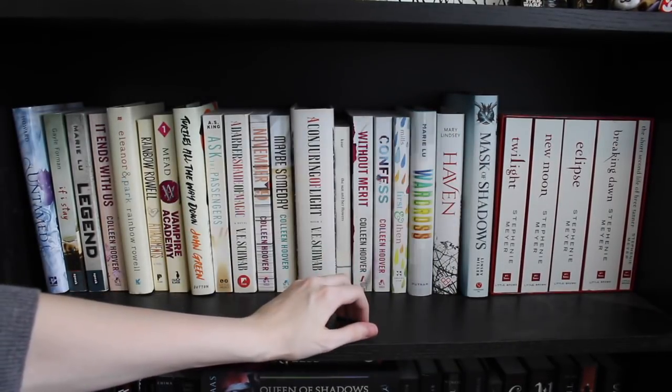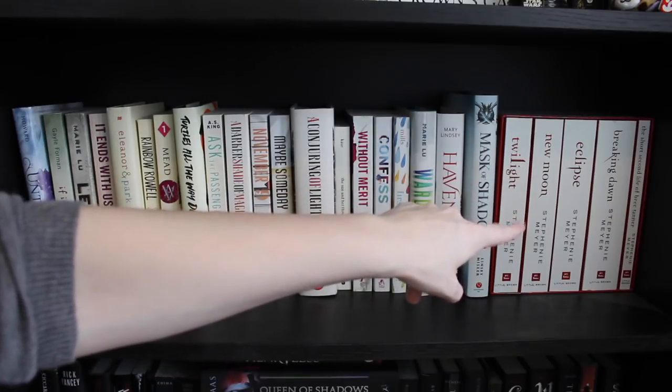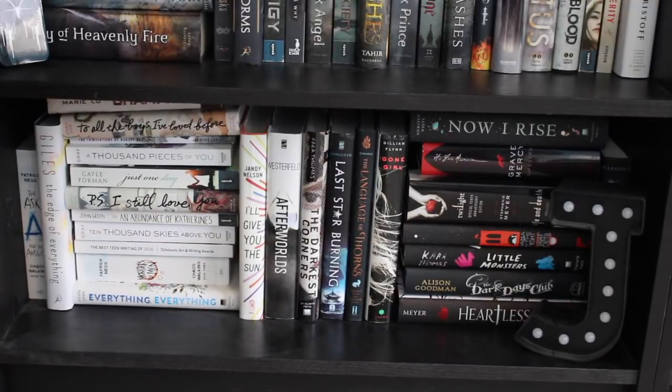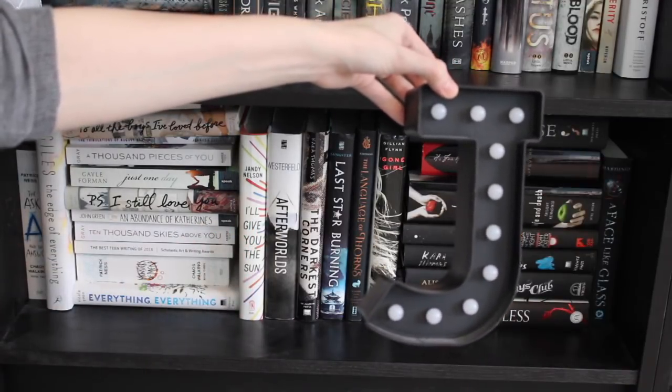And then finally, I'm not going to take them out of their box, but we have Twilight, New Moon, Eclipse, Breaking Dawn, and The Short Second Life of Bree Tanner over here in this box set. Now I'm on the very bottom shelf, so the angle is a little bit awkward, but we're just gonna deal with it. I have this little light up J again.